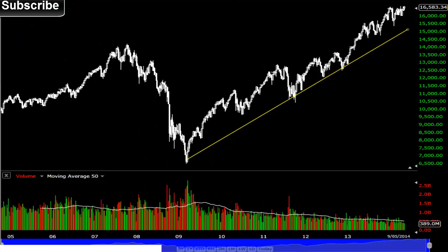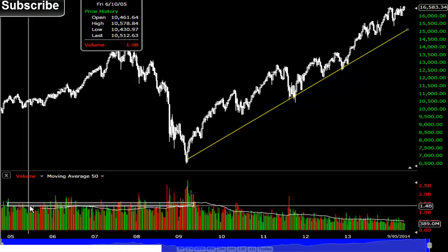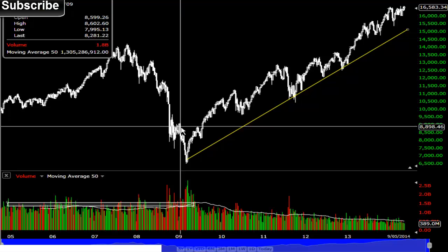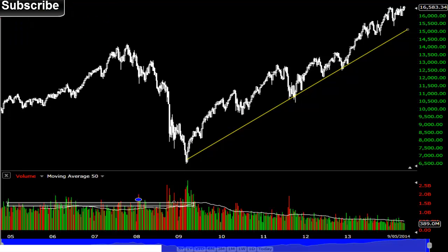Now, here's the interesting thing. Look at the volume through here. Between 2005 and 2009, look how consistent the volume was, about 1.5 billion all the way through there. And then we had this big drop, and then we had this big volume spike through here. After that, yes, we've been going up, but you look at that average through there.